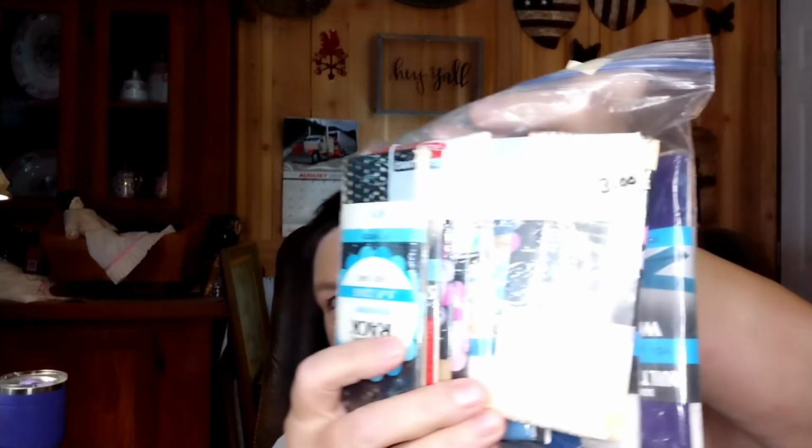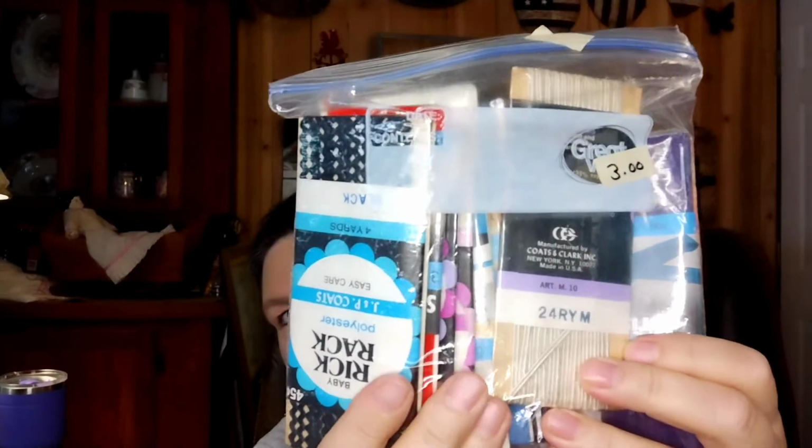This bag, I paid $3 for. And y'all can see it's got a lot of different things in there. It's got some rickrack. It's got some quilt binding in here. Some seam binding. There's a nice lace seam binding. A couple of different ones. It's got some midi braid in there. In different colors. It's got some bias tape.